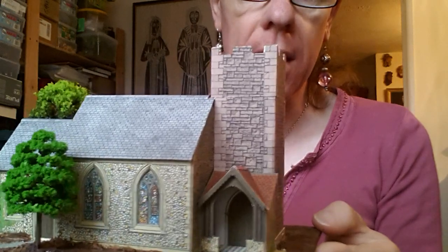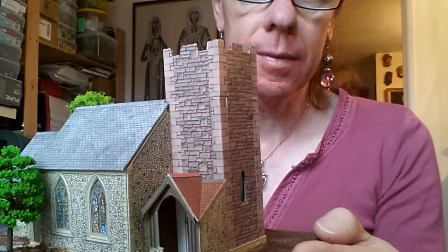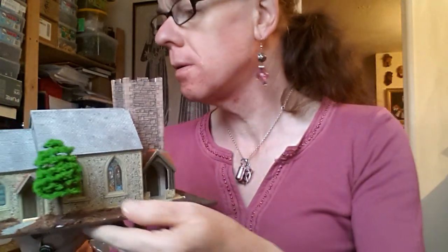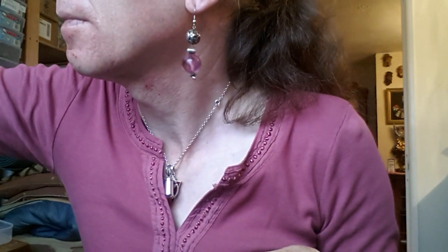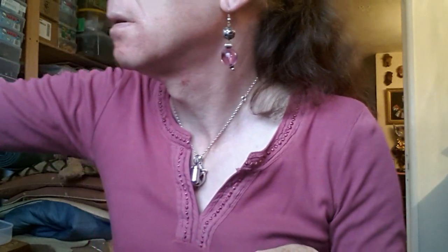One church with a standard type tower. There's still a few little jobs to do on this, some bare ends to colour in and so on and so forth. There's little jobs to do on it, but that's basically that finished, so that can go in storage as well.